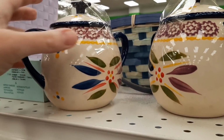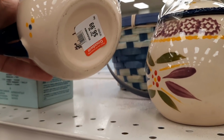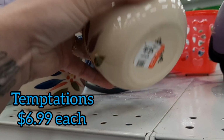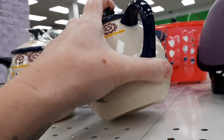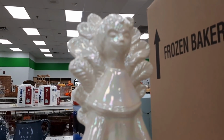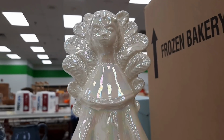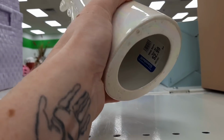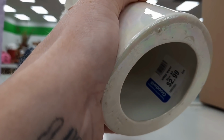And then I wanted to show you that these Temptations, they had them priced for $7 a piece, which I thought was pretty high. There were a couple instances on this trip that I thought the pricing was a little bit high for resale for me, but someone probably walking in would think that's fine. This was $2.99. This was a hobbyist piece.